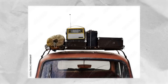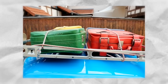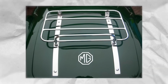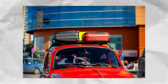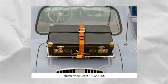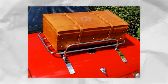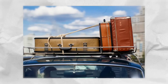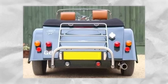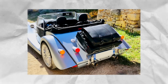However, they came with drawbacks, including increased wind resistance and safety risks if luggage fell off during travel. As automotive designs evolved and larger trunks became standard, the need for external racks diminished, leading to their decline by the late 20th century. During the 1960s and 1970s, luggage racks were seen as practical for additional storage. Yet exposure to harsh weather caused them to rust and deteriorate quickly. By the 1980s, they were largely replaced by more durable and space-efficient alternatives like rooftop cargo boxes.